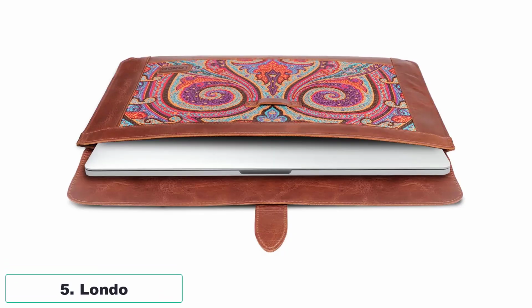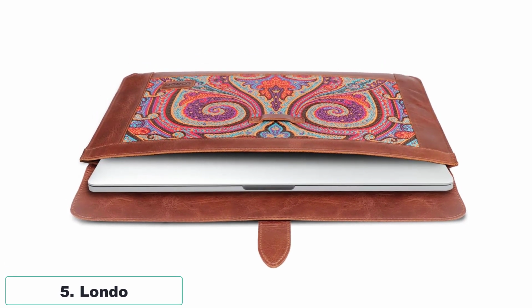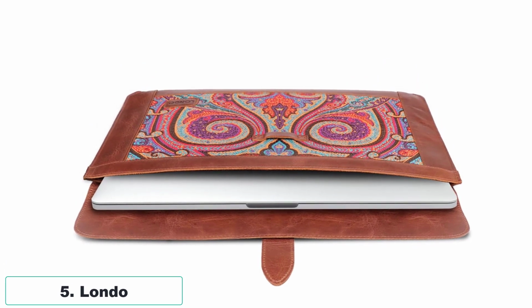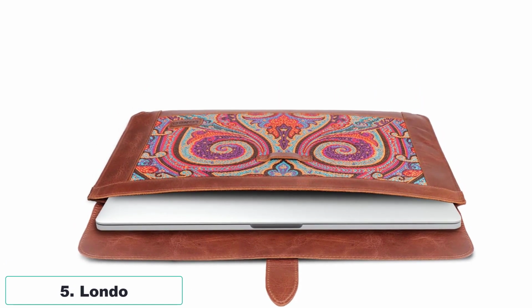The sleeve provides excellent protection for your laptop, keeping it safe from scratches, bumps, and minor impacts. The interior is lined with a soft material that prevents any potential damage to the laptop's surface.